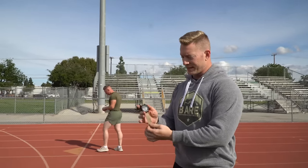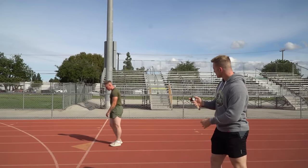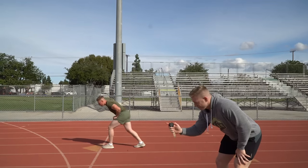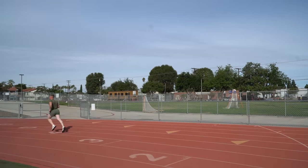It's gonna be six laps, guys. Six laps is a mile and a half. We're gonna time it. Have the time right here. I'm gonna go on you. Let me know when you're ready. All right. Let's go. 3, 2, 1.